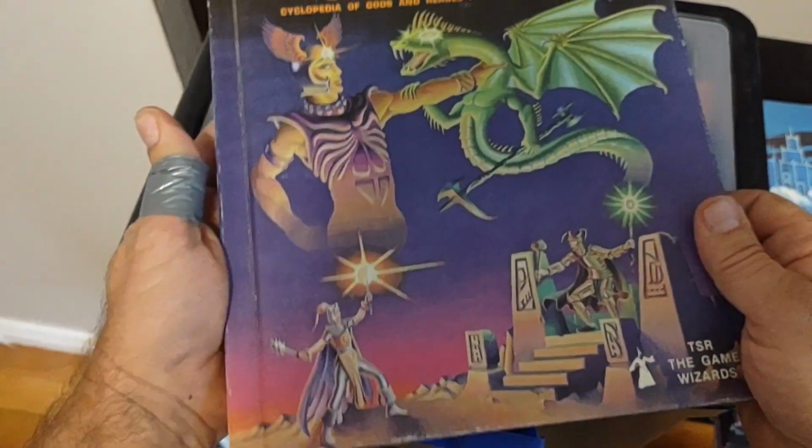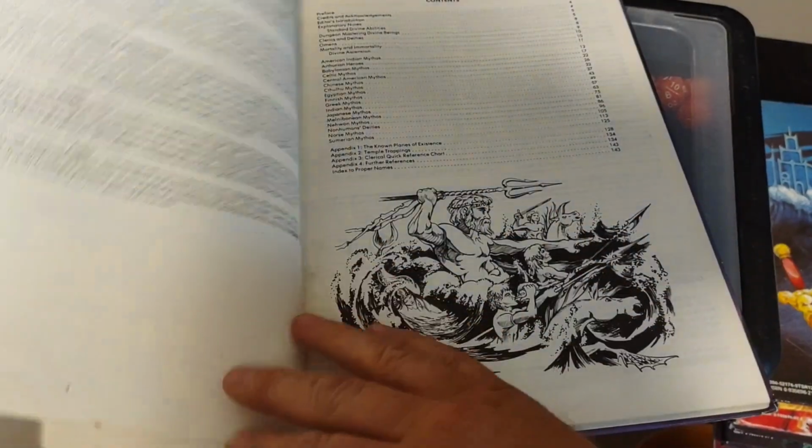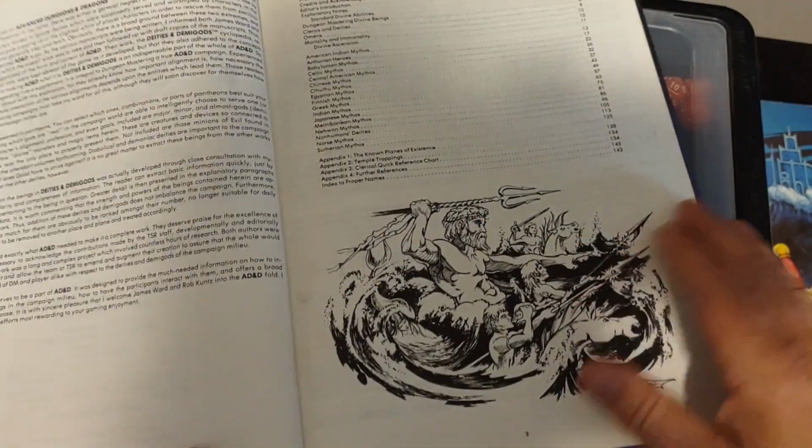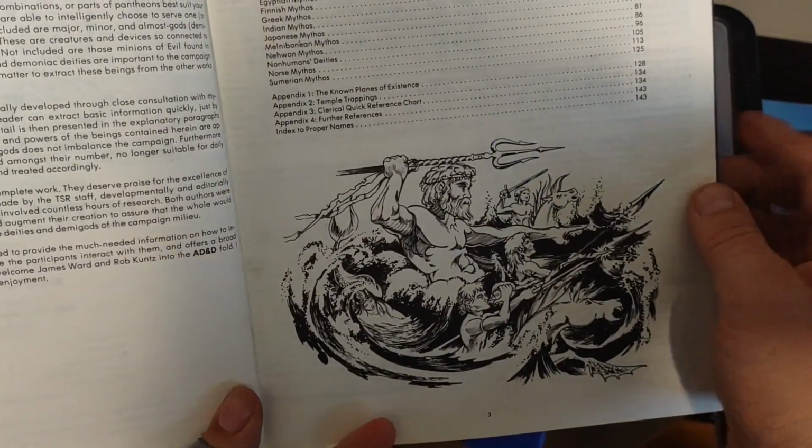Okay. I mentioned this in a recent short. It is Deities and Demigods, and I have two versions of it. One is the expurgated version, where they tore out all the things that they weren't sure they had intellectual property rights to. But this one has everything.